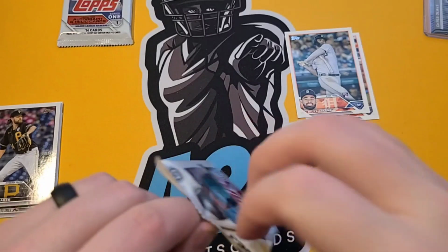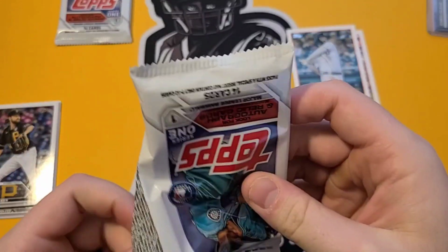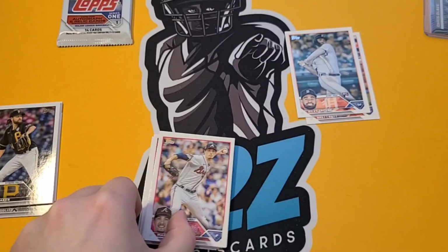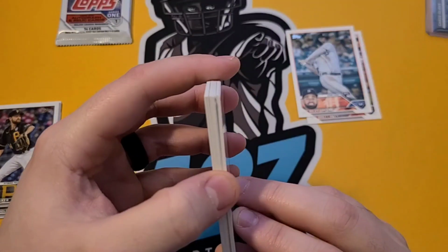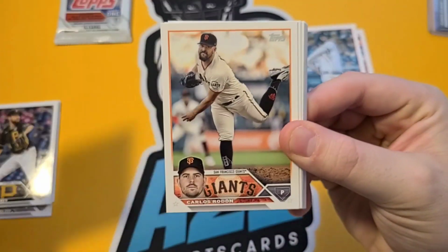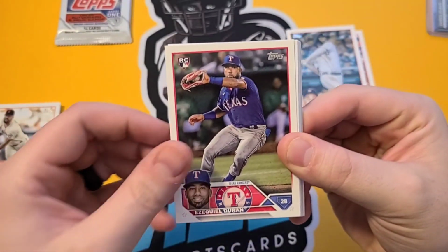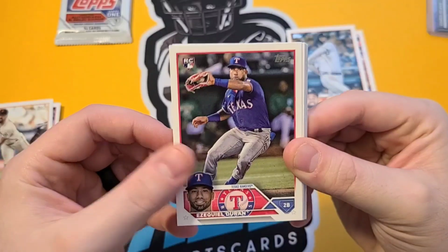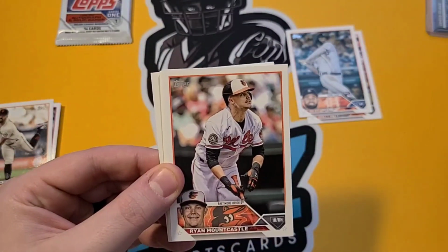Gunnar Henderson. Let's try to pull him. I have not bought his card yet. Rainbow foils are also in this. We got something in there. Die cut, maybe? Max Fried. Carlos Rendon. Duran. I don't know if he's a good rookie to be searching for. He's not on my radar, so maybe I'll have to go back through and look.